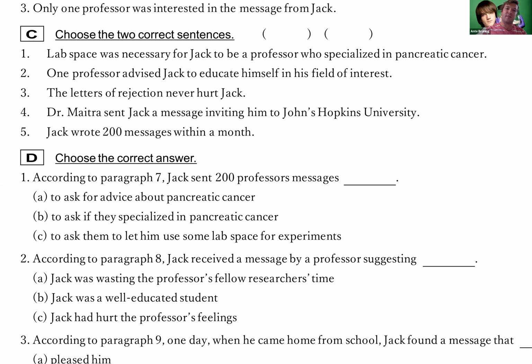C3 says the letters of rejection never hurt Jack. But in the last sentence of paragraph 8, it says he felt hurt. So yeah, he did feel hurt by the rejection.